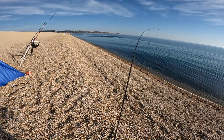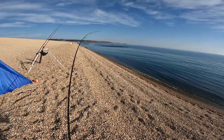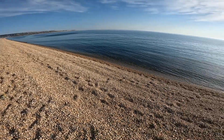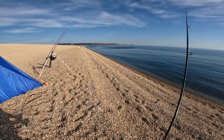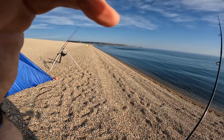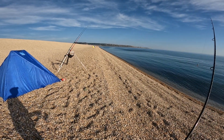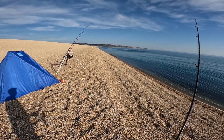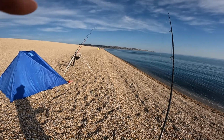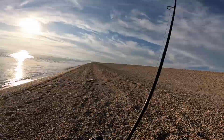See the mackerel shoaling there again. You can pick that out. Everybody casting frantically towards them. Chap there, I know he's caught some mackerel, looks like he's got one there. I think he's just using a single spinner. Yeah, he's got one, well done. The mackerel are shoaling again in front of me. You can see them there.